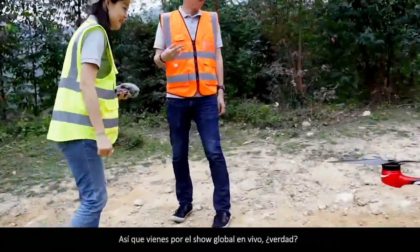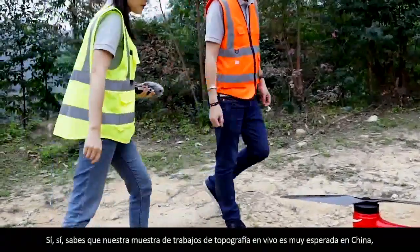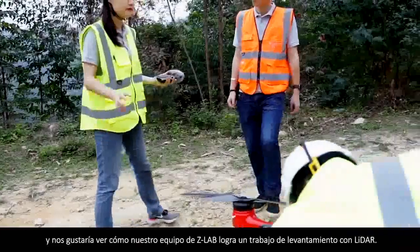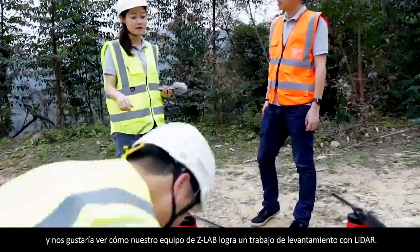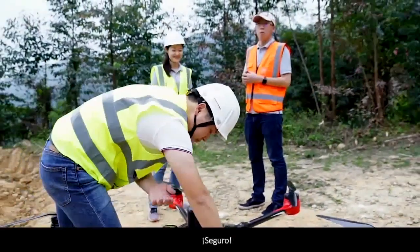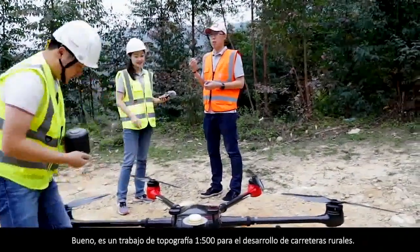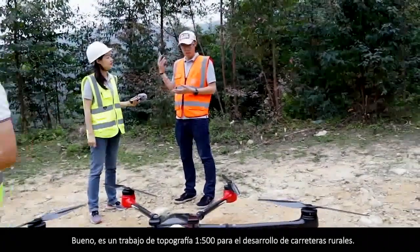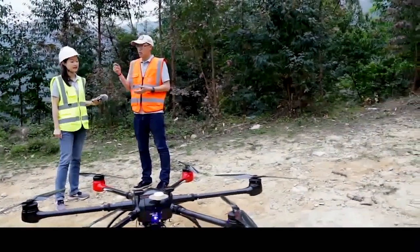So you are coming for the global live show videography, right? Yeah. Our survey live show is very hot in China, and we would like to see how our Z-Lab team accomplished a lidar survey job. Would you please introduce something about this mission? Sure. Well, it's a 1 to 500 topography survey work for rural roadway development.